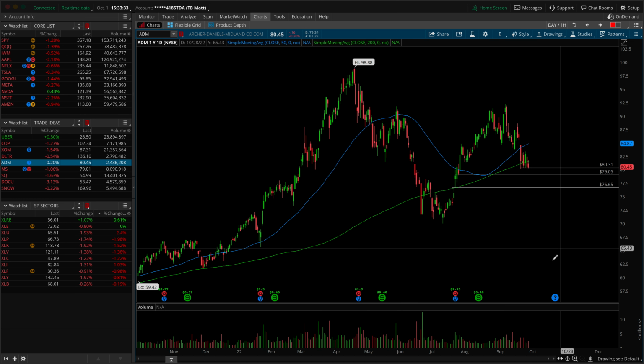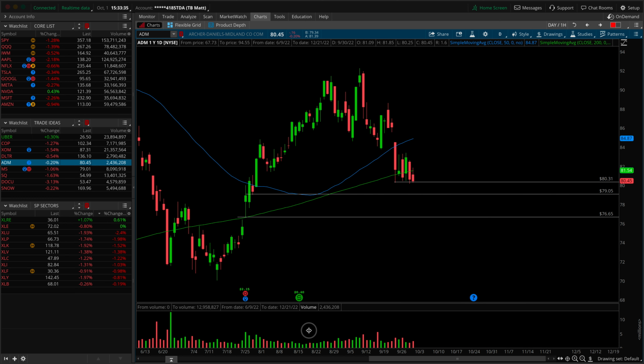Next up is ADM, Archer Daniels Midland. What's going on here? This is actually a bearish trade idea. So very similar in terms of how it might have looked, but overall, this is much more of an obvious descending triangle with inverted hammer on Friday inside bar for the breakdown of 80.31 to get you into 79. Again, for anyone looking for more than just a quick intraday scalp, you need to start targeting 76.65 coming from this gap close over here. Stop would want to be over the Friday high.